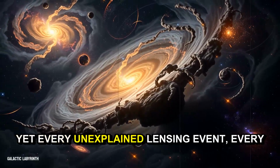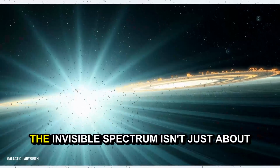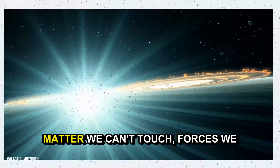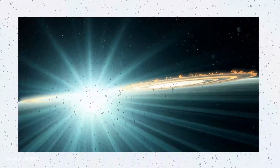Yet every unexplained lensing event, every too-fast galaxy, every peculiar energy spike is a clue. The invisible spectrum isn't just about light we can't see, it's about matter we can't touch, forces we don't feel, and a cosmos far stranger than our senses ever hinted.